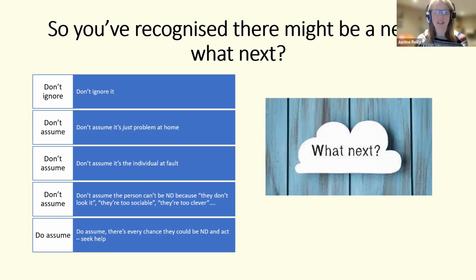And do assume that there's every chance that somebody could be neurodivergent and act to seek help, because it's so important. And often, like you heard me say, I didn't know that I was until various other things happened that made me realize, oh, okay, that's what's going on. So people don't always know that they need those adjustments. So the more things you've got in place in advance, the more people it will help.